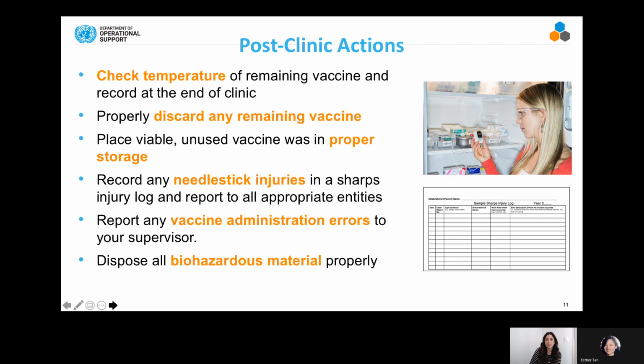And post-clinic actions, so you want to check the temperature of the remaining vaccine and record it at the end of the clinic. You want to properly discard any remaining vaccines. Any viable unused vaccine, you want to make sure it's in proper storage. And again, we're making sure that there's the least amount of vaccine wastage as possible. Vaccines can often be expensive. They can be hard to get, hard to transport. So we want to be really careful in making sure that we maintain the integrity of the vaccines that we have, to make sure that they are effective once they get to the patient, and there's no wastage.